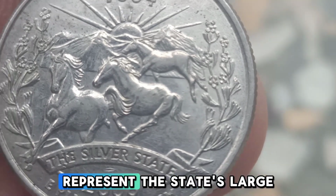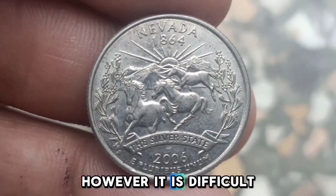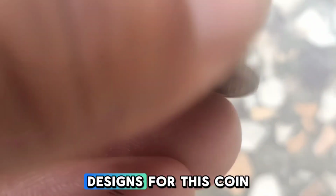The Mustangs shown on the coin represent the state's large population of wild horses. The mountains in the background are topped with snow, however it is difficult to see. The motto refers to the state's plentiful silver mines.